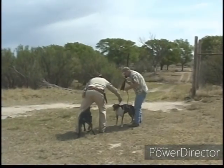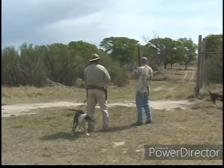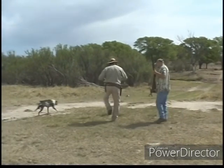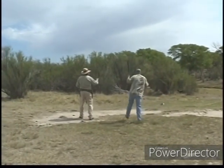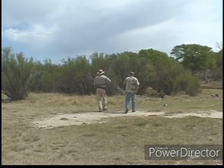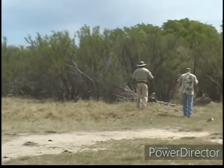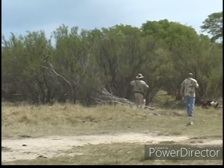All righty, I'll get her. Come up, Mingo. Just stay close. She pretty much stays close until I find something. We'll just work our way down through here. Okay, and these dogs are working. Hunt them up, Mingo. Hunt them up.